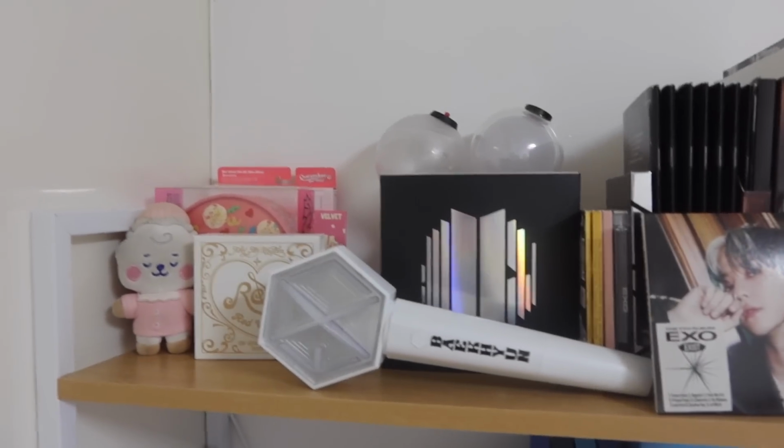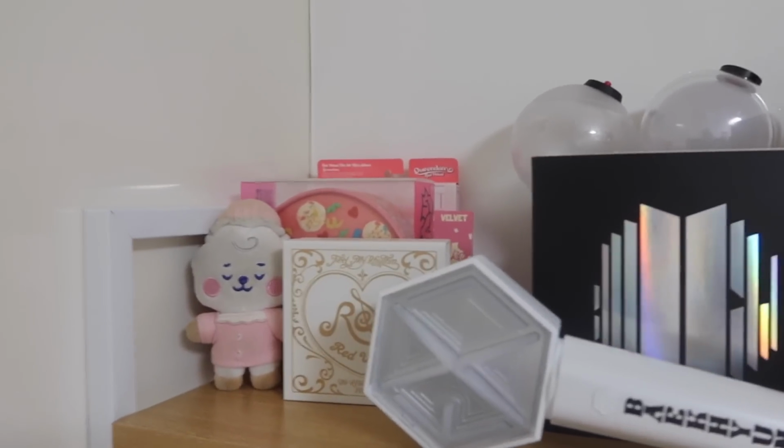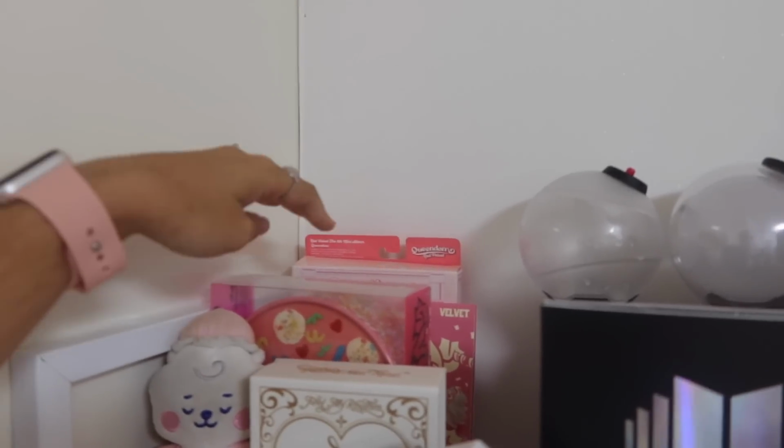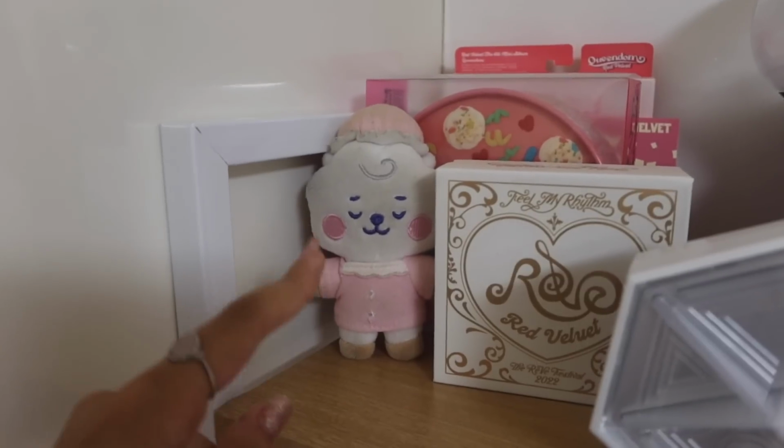I have recently started to stop buying as many Red Velvet albums because I just do not have the money to afford everything that I do, but we have one of each basically. So we have Queendom, we have Birthday, we have Feel My Rhythm, which is a 2022 album. Then we have this RJ that is very beat up.